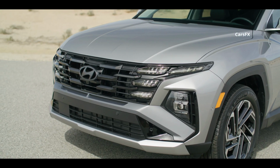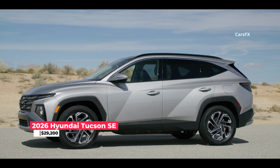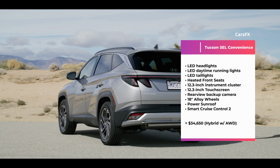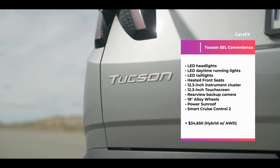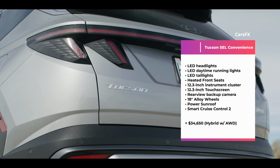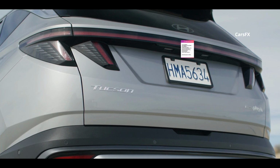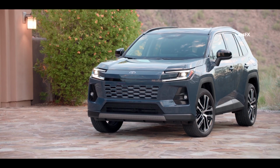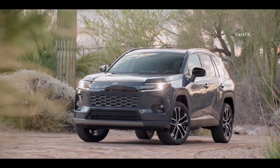As for the Tucson, the SE starts at a significantly lower price of just $29,200. But the trim level to get is the SEL Convenience, which comes standard with the new dual 12.3-inch displays, wireless charging, keyless entry, heated front seats, and adaptive cruise control with lane keeping assist. The hybrid powertrain adds $3,000 to any trim level. As you can tell, the Tucson is slightly cheaper, especially when you consider its gas model, but what will really help you choose is how they drive.